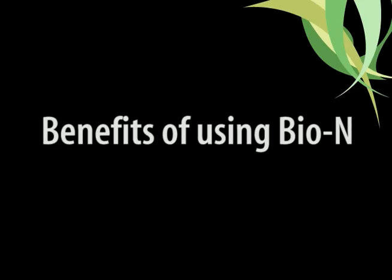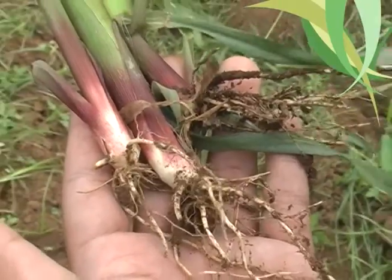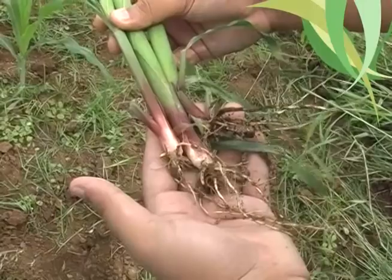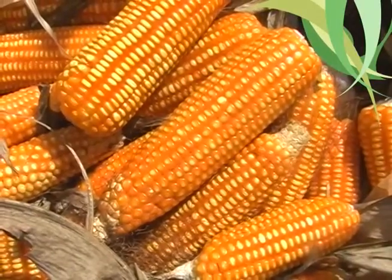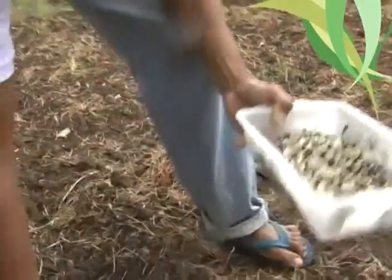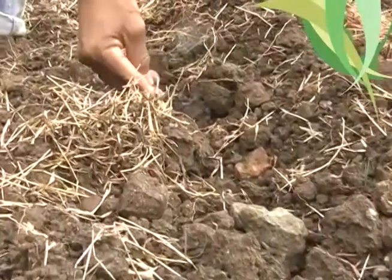So, what are the benefits of using Bio-N? Bio-N improves root growth of corn. It lessens the use of inorganic fertilizer by 50 to 70%. It also increases corn yield. Most of all, it is safe to use. There is no harmful effect to the environment.